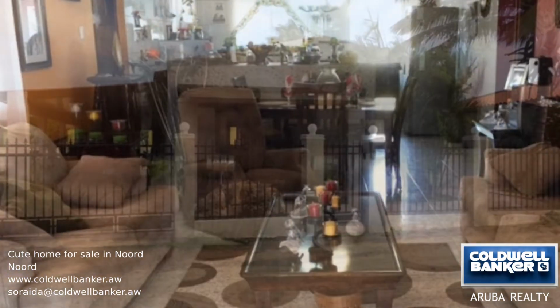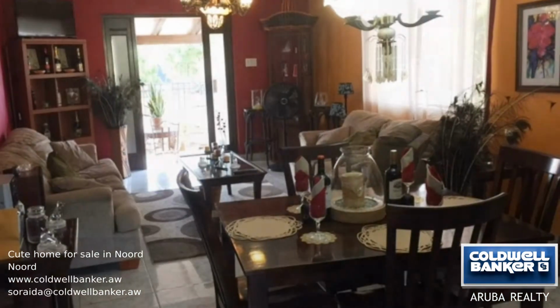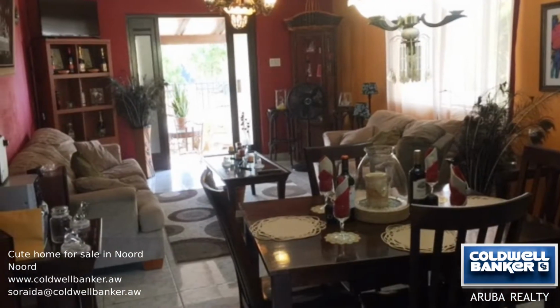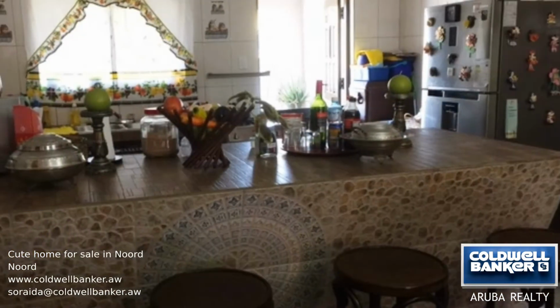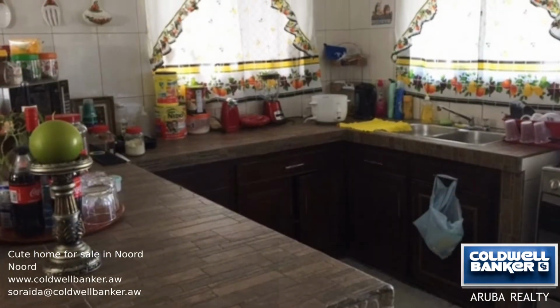This three-bedroom, two-bathroom home is built on long lease land in Noord, very close to the famous Palm Beach, with all the hotels, beaches, restaurants, and lots of water sports activities. The living, dining, and kitchen areas are together in an open floor plan.